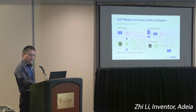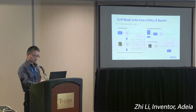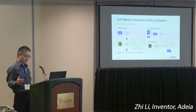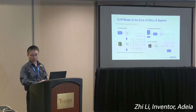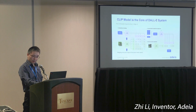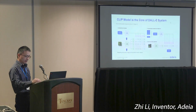So there's a text encoder here, and then there's an image encoder here. If there's a match, then of course the vectors are going to match. So that's the core idea here. With that in mind, we can totally get rid of the step of generating an image from the text, which is the right part. So we totally don't worry about that anymore.